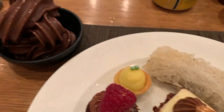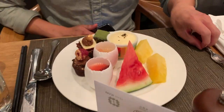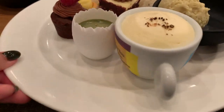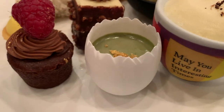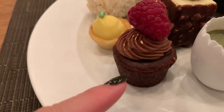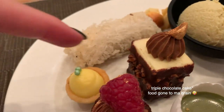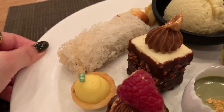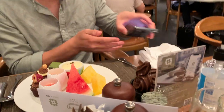Alright, we got a couple of things. It's got a lot of things. The same as you. Almost. It's not tiramisu. Green tea panna cotta. Oh, I forgot what this is. Some type of cupcake. Triple cake. Some cheese tart. And then we got some durian things to try. Oh, we also got golden.